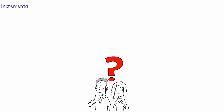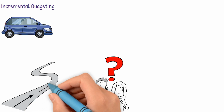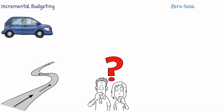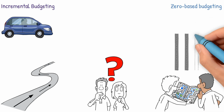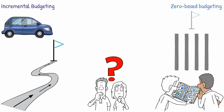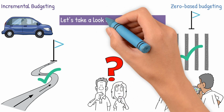Think of it like this. Incremental budgeting is like driving a car on autopilot. You're following the same route with a few adjustments. Zero-based budgeting, on the other hand, is like mapping out a brand new route every single time. Both will get you to your destination, but the way you get there is completely different. Let's take a look at the key differences.